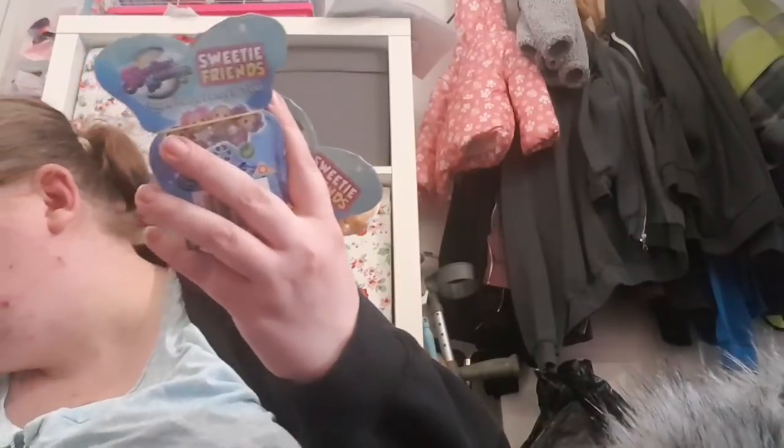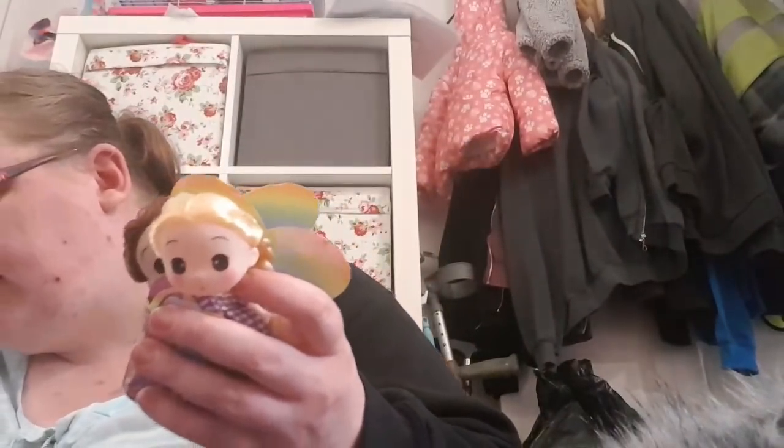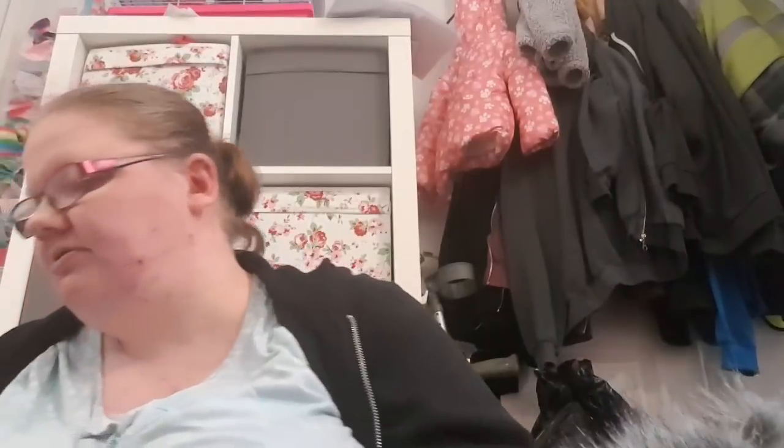Libby got three of these. Okay, I just had the other doll. There's four to collect. There's the blonde head one, the brown head one, the pink head one, and the purple head one. Libby's been out playing with it. Pound each, so kept Libby quite amused.